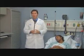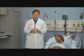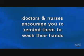I hope that you'll become involved in your medical care by reminding everyone, especially your healthcare providers, to wash their hands. Please remember, you can get an infection in the hospital while you're being treated for something else. You can help prevent infections by asking your doctors, nurses, and visitors to wash their hands. Doctors and nurses encourage you to remind them to wash their hands.